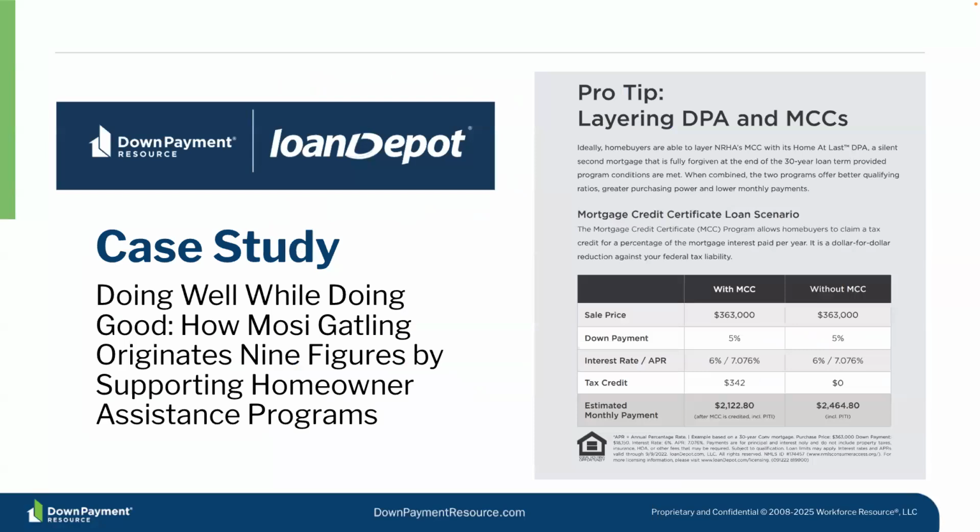Here we have a recent case study in collaboration with LoanDepot. It details the success originator Mosey Gatling has herself had with engaging partners to explore affordable mortgage solutions for homebuyers. The visual is regarding layering two Nevada Rural Housing Authority programs, a down payment assistance program and a mortgage credit certificate, of course, if conditions permit. The example depicts the potential savings when exploring affordable mortgage solutions for homebuyers.